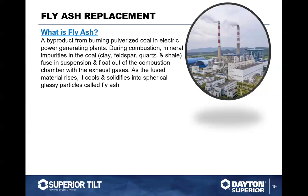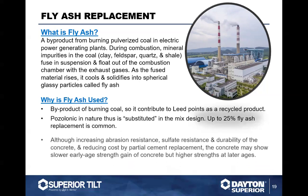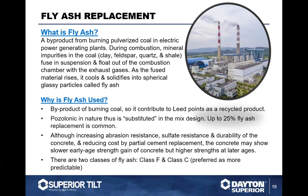So what we're seeing is that this product is being replaced or phased out of projects here. It was designed to help replace some of the cement that's being used within this slab, but it also gives the contractor LEED credit. Because the fly ash can actually replace up to 25% of the cement that's in the concrete slab.